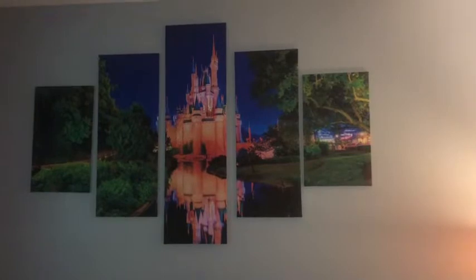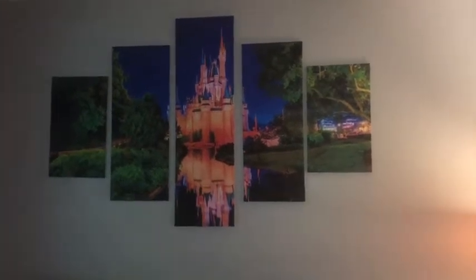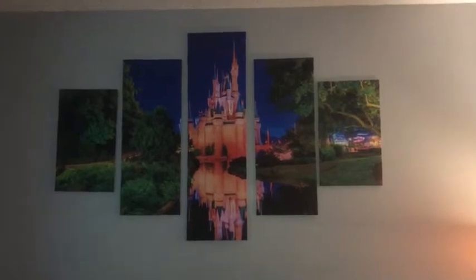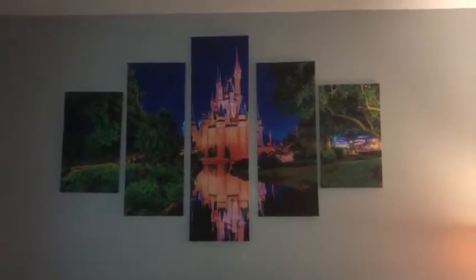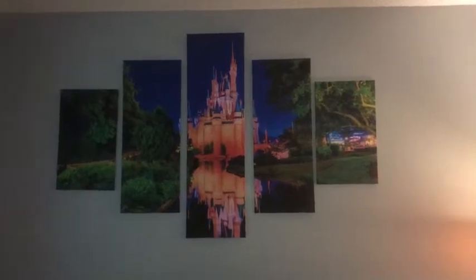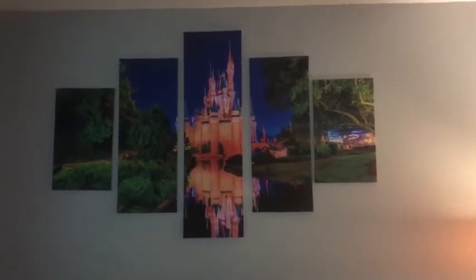But I absolutely love this, and the fact that my husband picked this out completely on his own. I didn't have any say in which print I would want. He picked out the perfect one, and it is gorgeous, and it looks amazing on the wall.